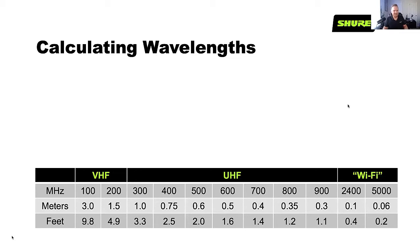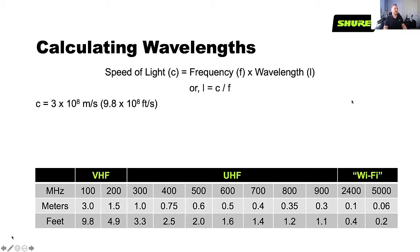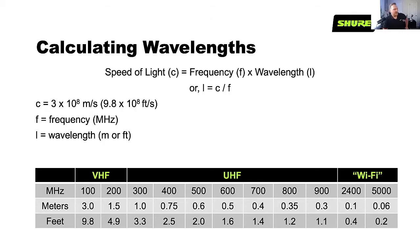Okay, can you see this? Yeah. All right. So here is the math for this, if you'd like to know it. The chart at the bottom will show you that where we tend to live in the UHF, 400 to 600 MHz is somewhere around 2.5 feet to 1.5 feet. It's shorter as you get higher. So you look at the Wi-Fi spectrum, 2.4 and 5 gig, you're talking about less than half a foot. When you get down to VHF, you're closer to 10 feet at 100 meg.